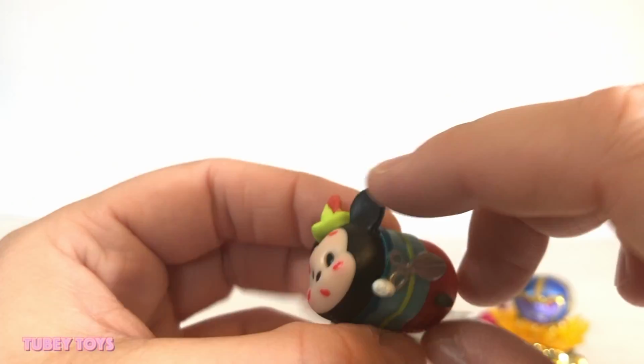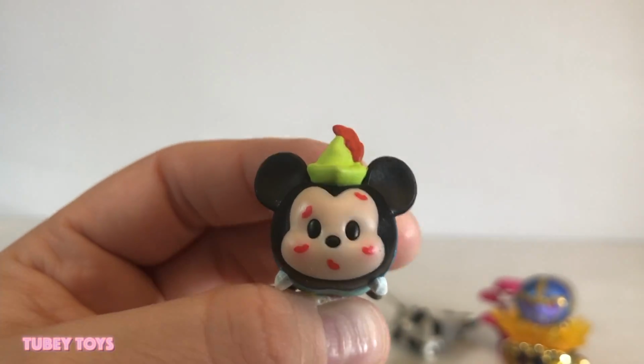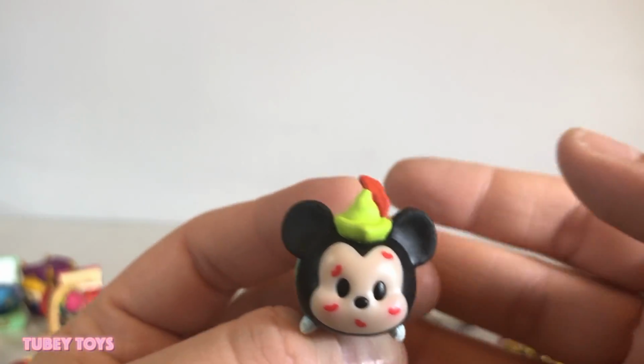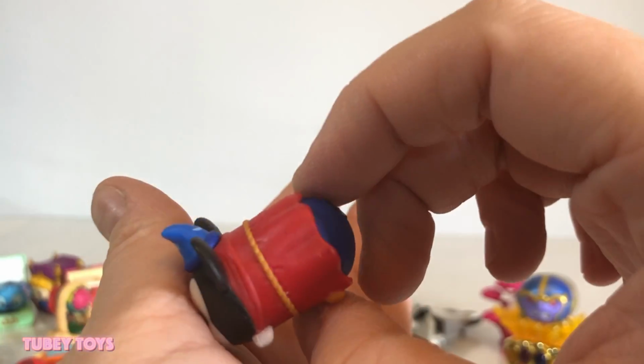He has his tailor scissors. And it looks like he has little hearts or little kisses on his face because he saved the town from what? What did he save the town from? From that giant. From the giant. Very good. Here is Fantasia Mickey. So cute. That's from 1940.